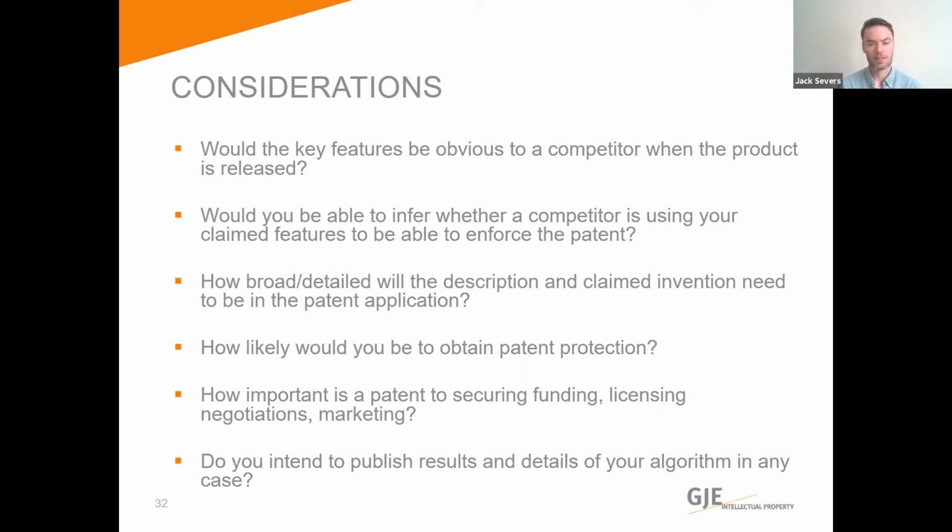And of course, on the far end of that spectrum is, will you be able to obtain patent protection at all? So if you're applying for a patent for something which is very unlikely to be considered technical, for example, you might have to weigh up the fact that it looks very unlikely that I'm going to get a patent granted, and filing the patent application will eventually mean that these features are published. You would then think that perhaps the better option would be to keep it confidential.